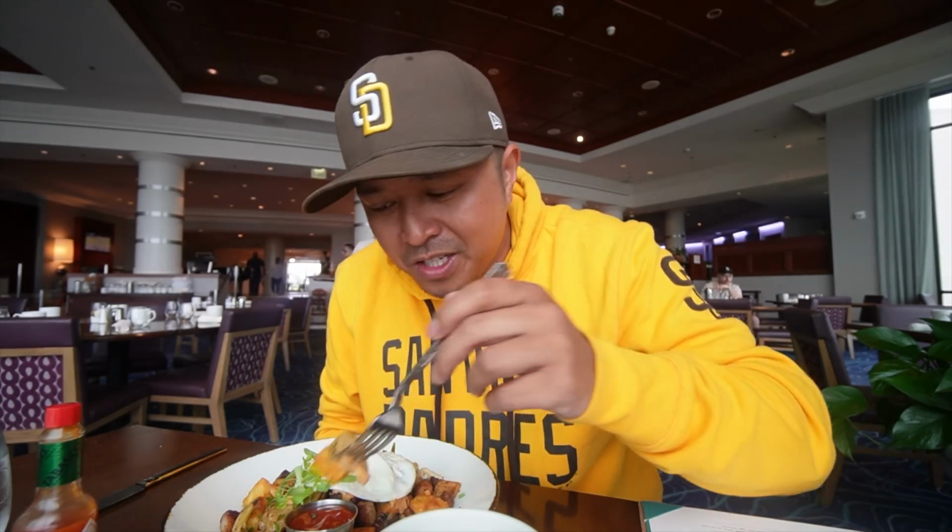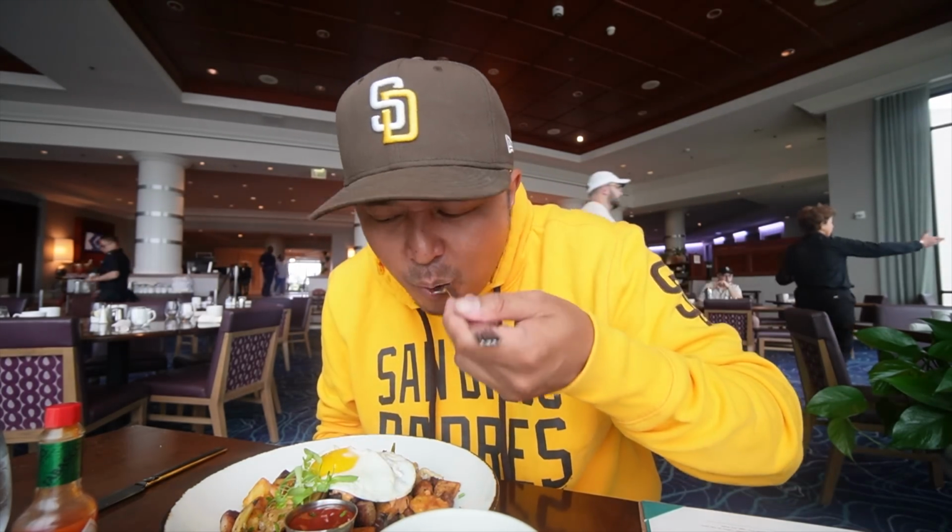These blocks of corned beef are tasty. Potatoes are great. You're gonna enjoy that tanginess of the ketchup, spiciness of the Tabasco sauce, sauerkraut and Thousand Island sauce. I like it. That'll get me going for a nice day out on the water.